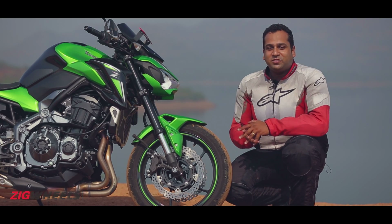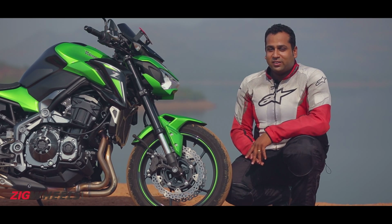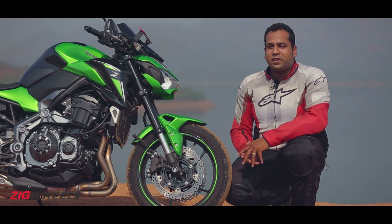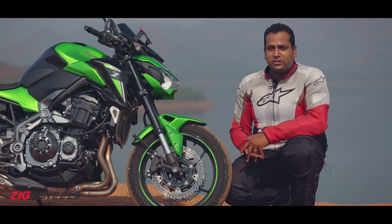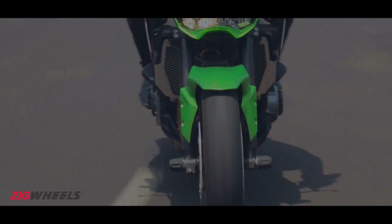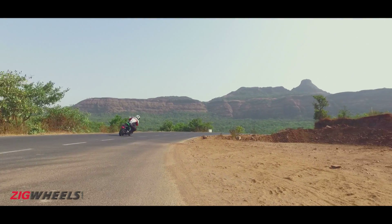Apart from the powertrain, it's the Z900's handling that has impressed me a lot. Of course, the bike is 21 kilos lighter than the 800 and it's the lighter trellis frame that does a lot of work here. But the front end is so sharp and so responsive, I was actually surprised at how quick the bike is to turn into corners or make directional changes very quickly in the city. The Z900's beefy 41mm upside down forks play a huge role in its brilliant handling as they inspire lots of confidence, particularly when you turn into corners.